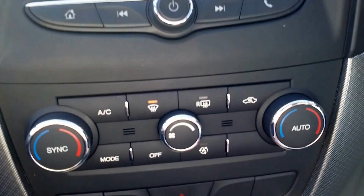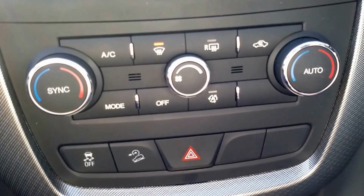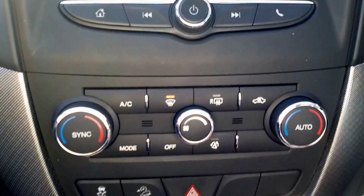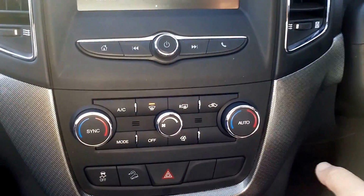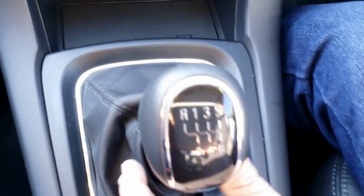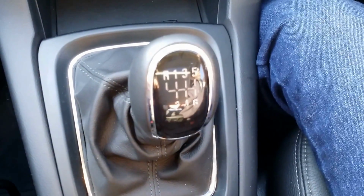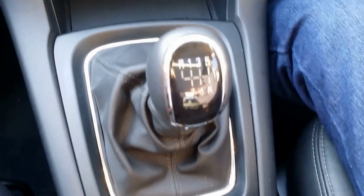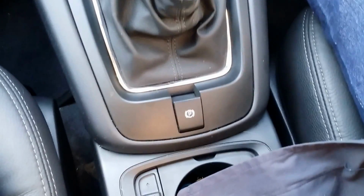Down here you do have a dual zone air conditioning, climate control system, very neat. A very neat dash overall, and you've got the sort of fake carbon fiber type effect around the dash as well. So very neat, very comfortable. Come down to your 6-speed manual gearbox, smooth, easy to use. But everything on the car is nice and light to operate, which again is important if you're looking for it in the function of a mom's taxi.